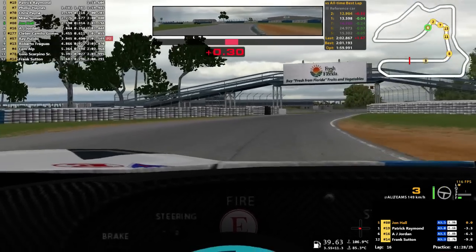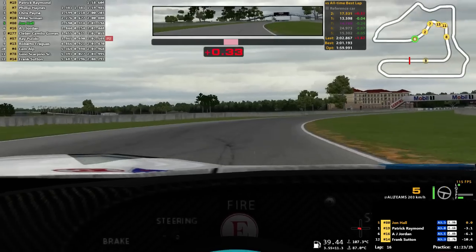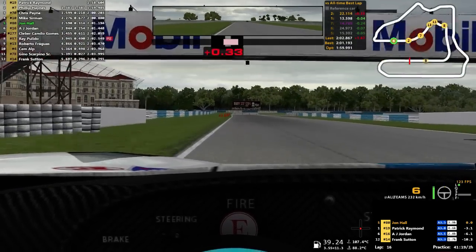Definitely don't have much confidence going through that section. If I touch any curb there, it just unsettles the car way too much.